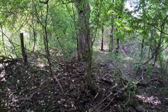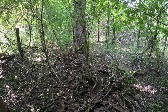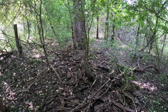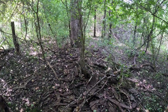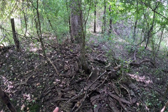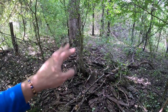But by this tree, I remember real close to the base, I dug up a tin and my heart was racing. I could hear there were coins in there. And I thought, oh my goodness, I found something really good. I opened it up. It was some modern coins, some little trinkets and toys, and some signatures of little kids with their ages and the year that it was dug and put there. And so I put it right back where it was.